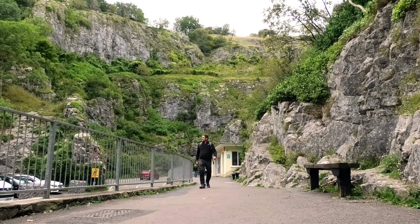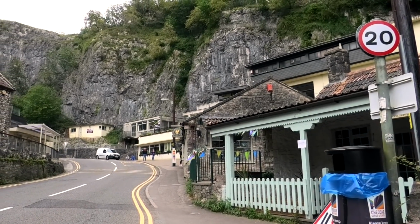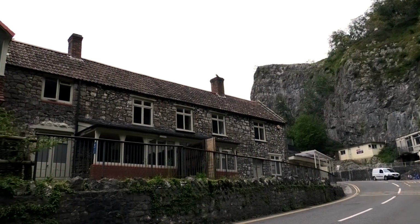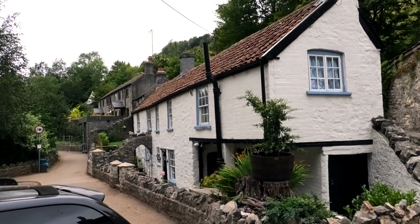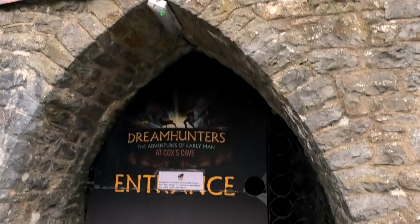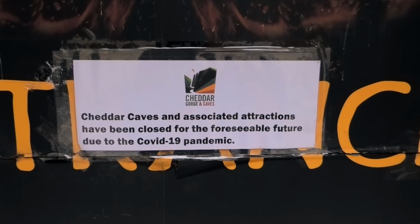So it's a quaint little town, sort of built in this gorge, windy little road, beautiful little cottages. Unfortunately, there's a couple of caves to look in and a museum, but it's all shut due to COVID, so it still hasn't reopened. It's a shame.